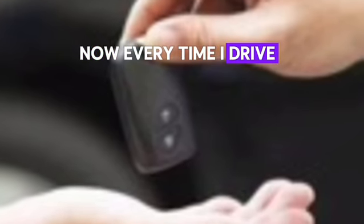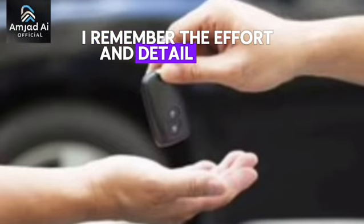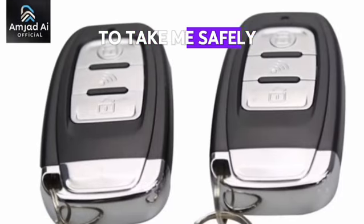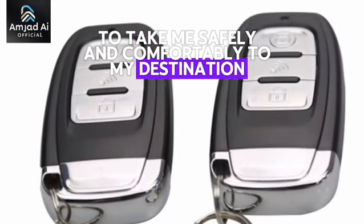Now, every time I drive, I remember the effort and detail behind each part working together to take me safely and comfortably to my destination.